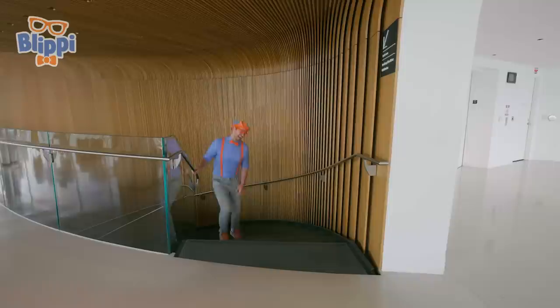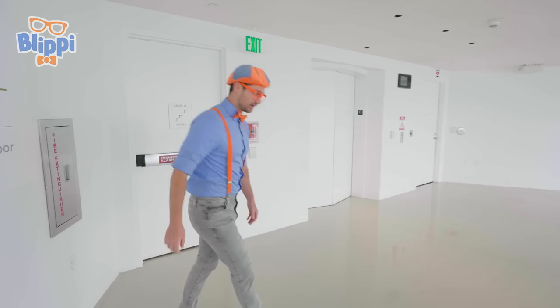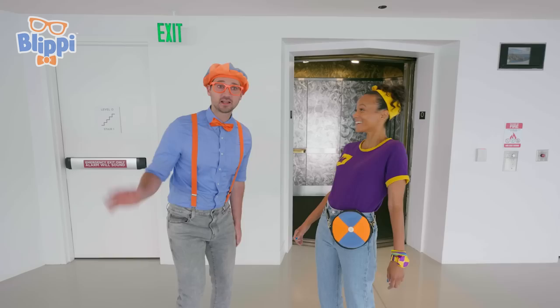830, 831, 832. Yeah, I made it to the top of the Space Needle. Oh, I am very tired though. Oh, that's a lot of steps. But wait a second, where's Meekah? Hey, Blippi! Oh, hey, Meekah! You made it to the top of the Space Needle! Yeah, I can't believe you got here first! Well, I am pretty fast. You are really fast!